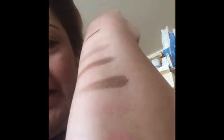Right, if I can show you, obviously I haven't swatched this, so this is the outer shade, and I'm going to swatch that underneath the eyeshadows here. It's not really showing up very much on my arm, but it's a very kind of light pinky shade. And then the middle pop is a kind of coral, which hopefully should show up a bit better there on my arm.